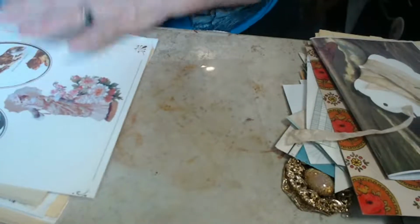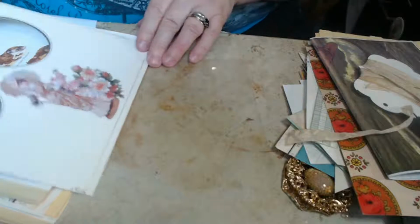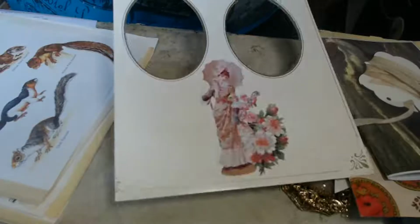seam binding. Let's pull off her sticky notes. They have glue on them that is sticky. This is picture frames.